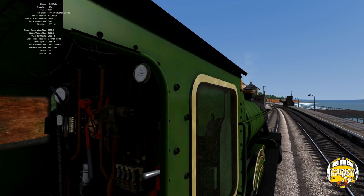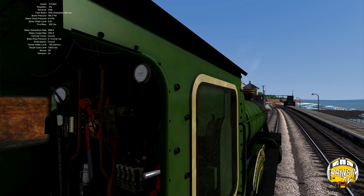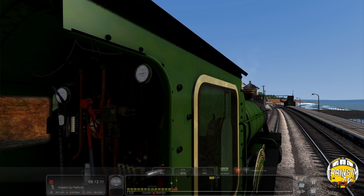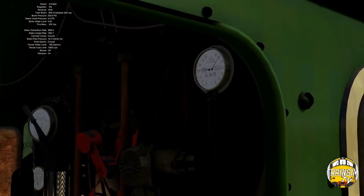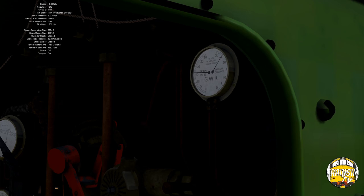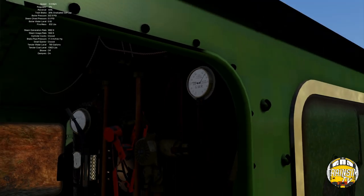Just going to stop with the loco slightly out of the platform. I'm going to leave the brakes mostly released, so just above 15 psi, so that when I do release them to depart here, they release quite a lot quicker than if they were on full application. So you can see with the vacuum gauge there how slow it rises. I'm going to stop it there, because the brakes are on enough now to hold the train in position, and they'll only take 10 seconds to release rather than 20 or 30 if the brake gauge is coming right from zero.